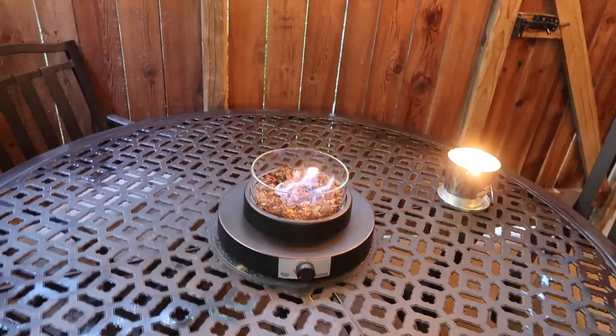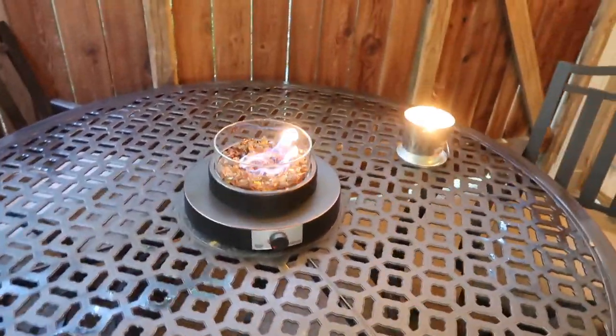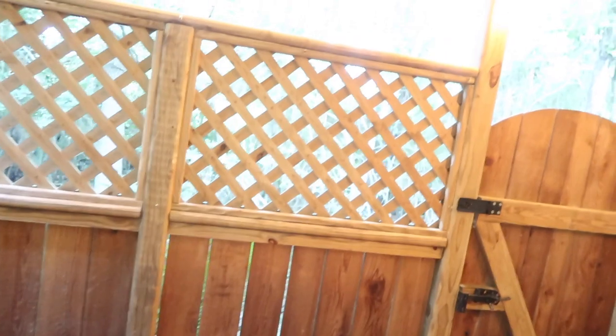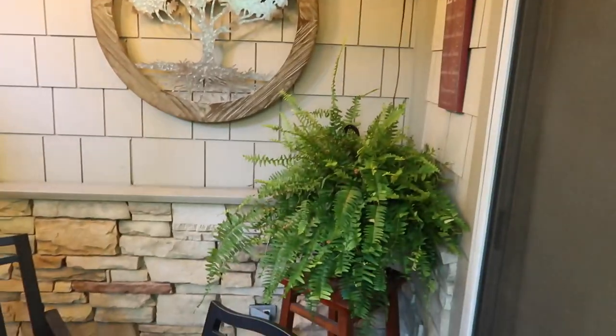I give you 360. Got our little lights. You can't see them up there because it's not dark all the way yet. Got our lights all around. I did it. Got your citronella candle. It got the fire pit. And then we go to my sweet wall and my plant.